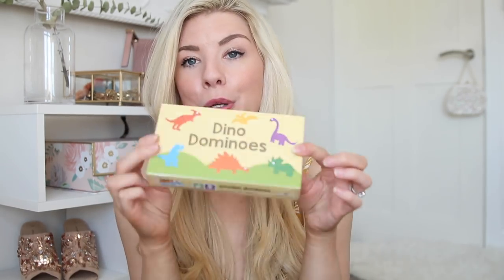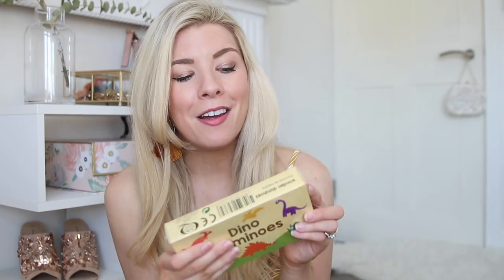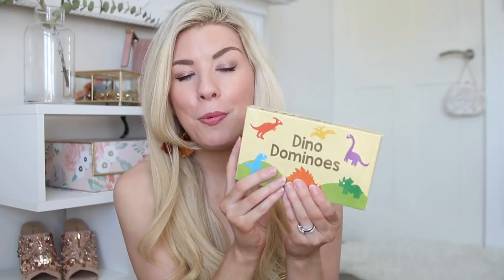I also picked up this, which I thought was so cute. It is Dino Dominoes. Now, of course it's a pound. Why do I always say that? It's obviously a pound. Although not everything in the pound shop is a pound, so maybe I should say. But yes, these are Dino Dominoes. I haven't opened them yet, but I'm assuming you have to match the dinosaurs up, just like dominoes, but it's going to be easier for him because it's pictures and not the amount of dots. So I thought that could be really cute to play on the little trays that you have.